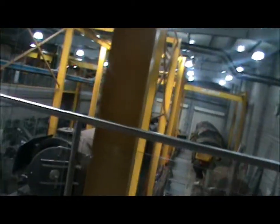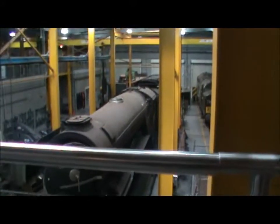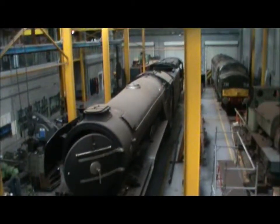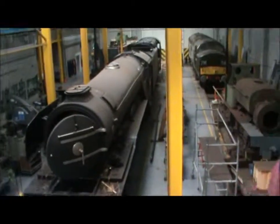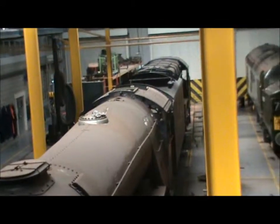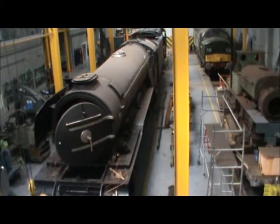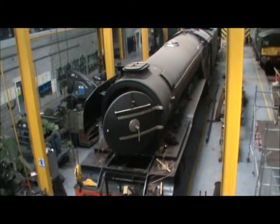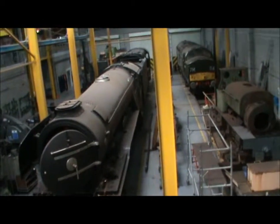It's Flying Scotsman. Amazing to think that's the world's most famous steam engine too. And she's lying there like a dead body. At least they're starting to repaint it so they're doing something. Okay, this is something I've never actually said on camera. That's why I feel really awkward here, because I'm actually scared of heights.